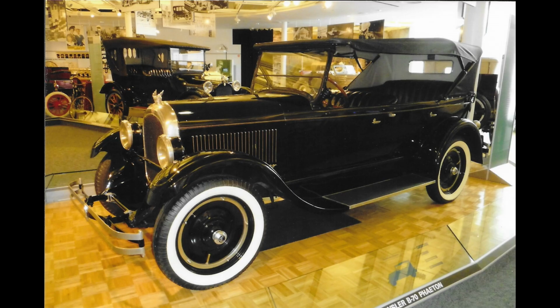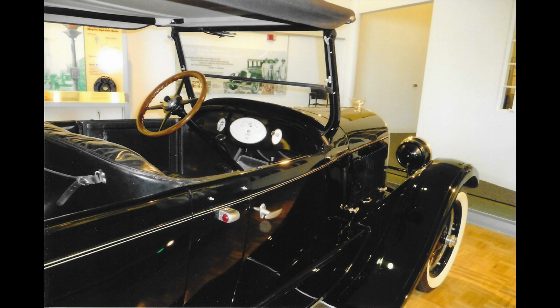Wow. This is 1924 Chrysler B70 Phaeton. First car they built. And was kind of a concept car in that it never left the factory or the company. And anyway, it had a lot of innovations, including their high compression L-head 6 and 4-wheel hydraulic brakes by Lockheed.